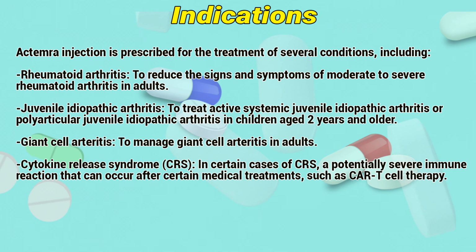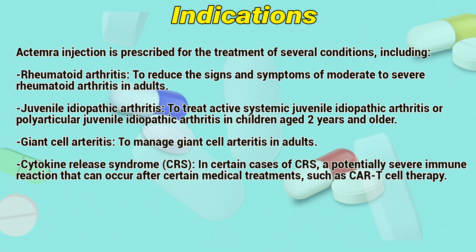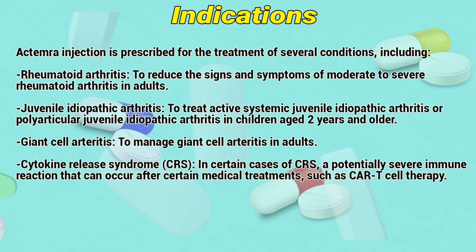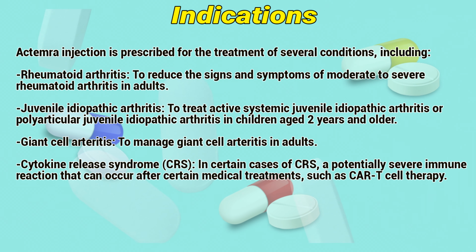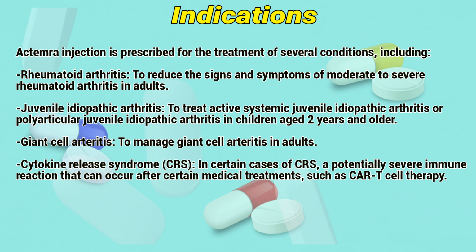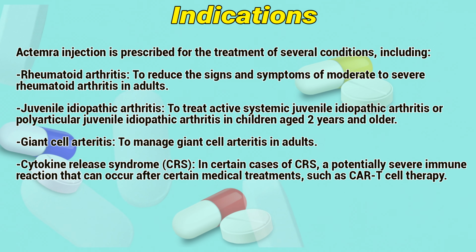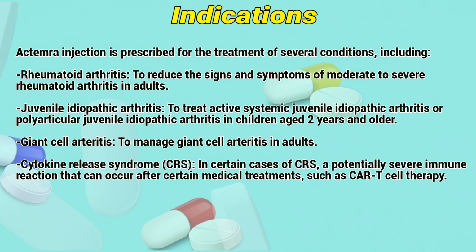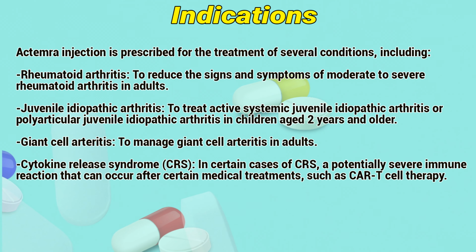Indications. Actemra injection is prescribed for the treatment of several conditions, including rheumatoid arthritis, to reduce the signs and symptoms of moderate to severe rheumatoid arthritis in adults; juvenile idiopathic arthritis, to treat active systemic juvenile idiopathic arthritis or polyarticular juvenile idiopathic arthritis in children aged 2 years and older; giant cell arteritis, to manage giant cell arteritis in adults; and cytokine release syndrome, in certain cases of CRS, which are potentially severe immune reactions that can occur after certain medical treatments.